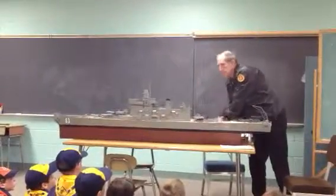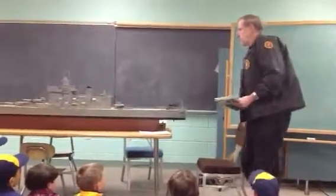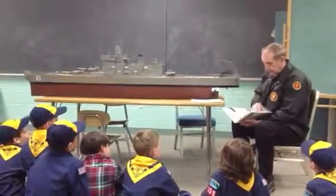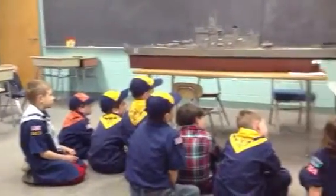The destroyers weren't fast. This was a very fast ship. The ship would keep up with destroyers. See if I can find that picture real quick where she's refueling. And that was one of her main duties.